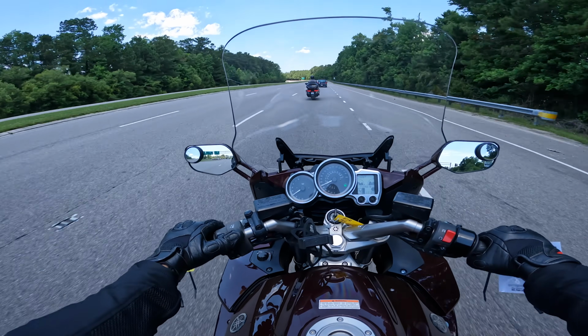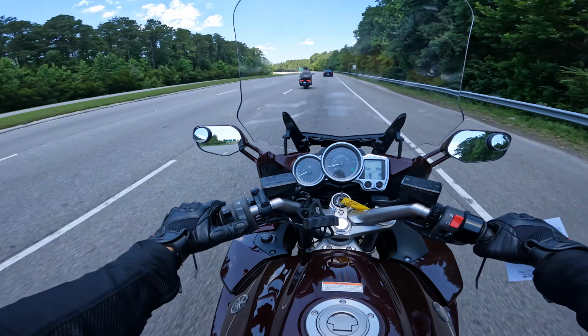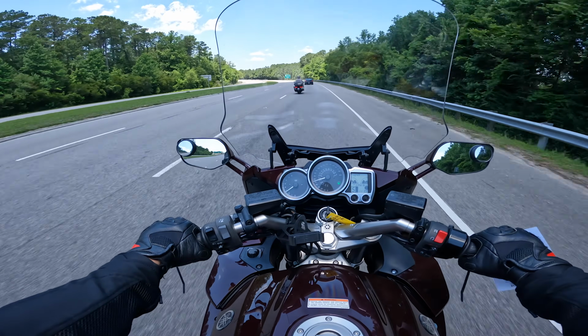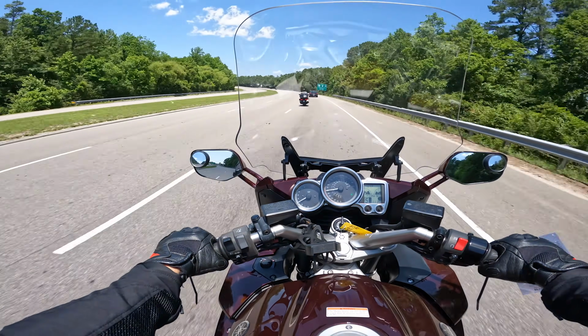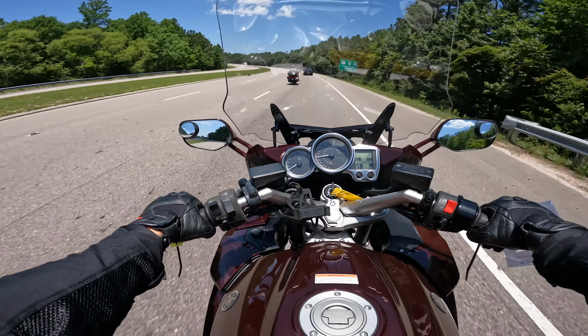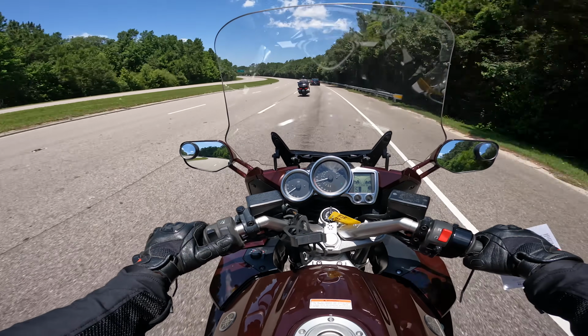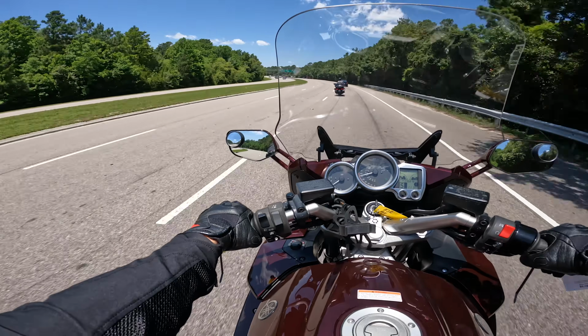There we go. Is that as far as it goes? It goes up even further. Wow. Yeah. Got a nice electronic windshield there. I think there's 5 gears. Yep. We'll do a walk around of the bike when we get back. But that's pretty nice. I think I'm gonna lower the windshield just a little bit.